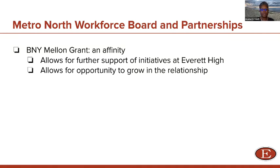And with their affinity, we hope to grow this partnership and increase the level of funding that we receive from them in the future. But if you find businesses or organizations out there with an affinity to your school or your district or what have you, go for it and just nurture that relationship, and hopefully it'll grow more. Next slide, please.